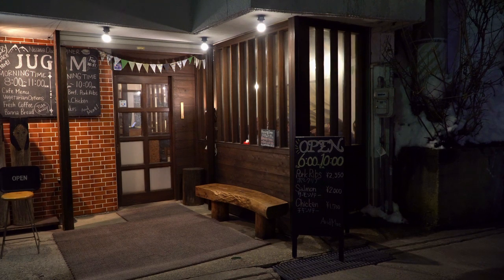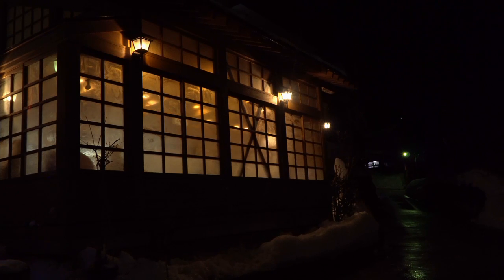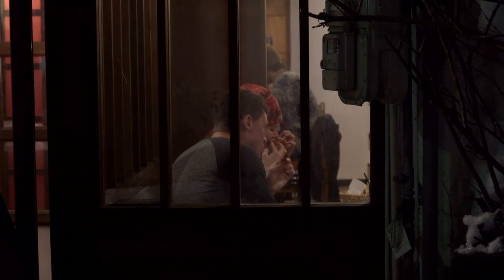Now, other than the snow and the onsens, Nozawa is well known for its great food. There are 50 plus restaurants in the village, but a lot of them don't necessarily look like restaurants. So make sure you definitely check out the food guide available online.